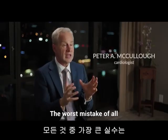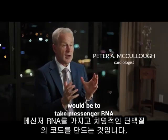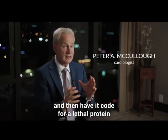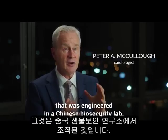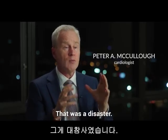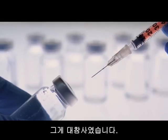The worst mistake of all would be to take messenger RNA and then have it code for a lethal protein that was engineered in a Chinese biosecurity lab. That was a disaster.